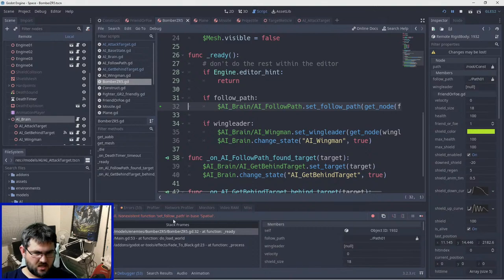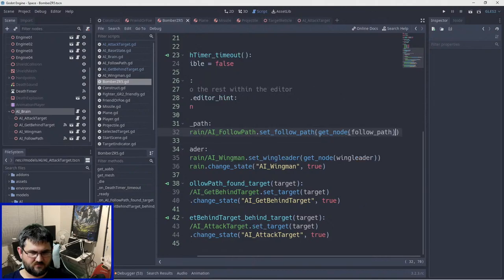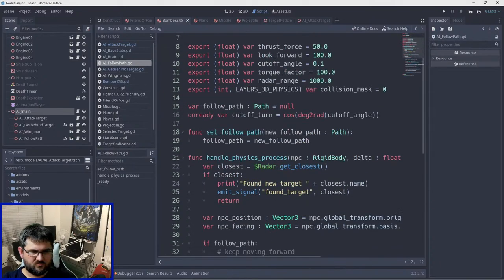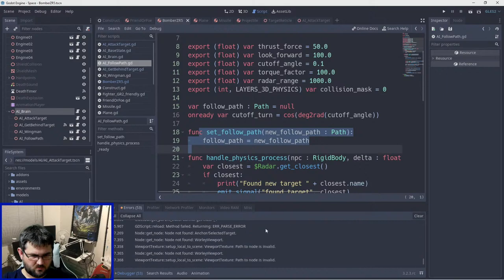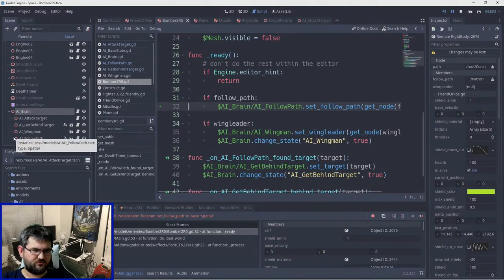That's all good. Set follow path in base spatial. What are we doing wrong here? AI brain, AI follow path, set follow path. Okay, what did we mess up here? Set follow path is over there. What were you complaining about? Still need to go through those errors or warnings of the startup. Okay, so what was it saying? Set follow path in base spatial. Okay, yeah, I know that's a spatial, but it has a script.